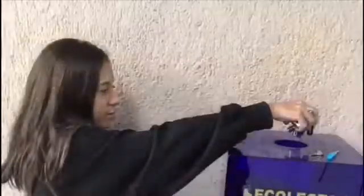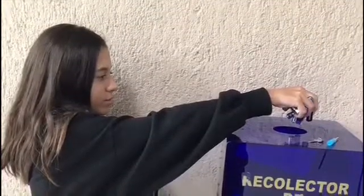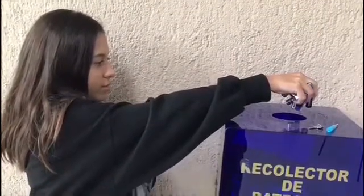Then another thing I do is, for example, my Xbox controller uses a lot of batteries, so I used to buy a lot of them, but then I found another way of connecting my controller and still using it without batteries. So what I do is I put it here and then I just connect this to the Xbox, so I stop buying batteries. And then all the batteries I have collected, I send them to this battery collector in the CIDEB.